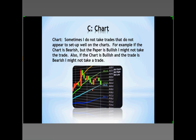Then, charts. You're taking a bullish trade. Want to make sure the chart is bullish. Whatever technical analysis you use, great.